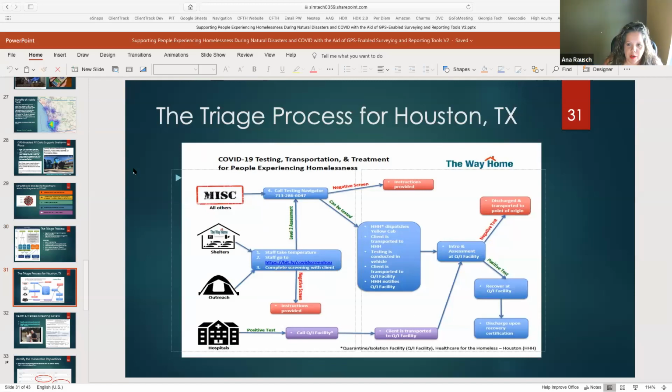This is the triage process for Houston. This is the workflow that we had to create so that our outreach teams in shelters and hospitals knew how to respond to individuals that are experiencing homelessness and either need testing or have symptoms, or they've been tested and can't return to the emergency shelter and can't be left outside to recover from such a devastating illness.